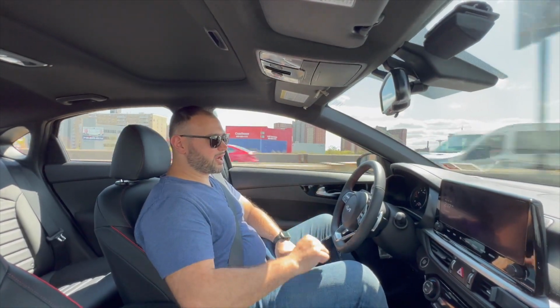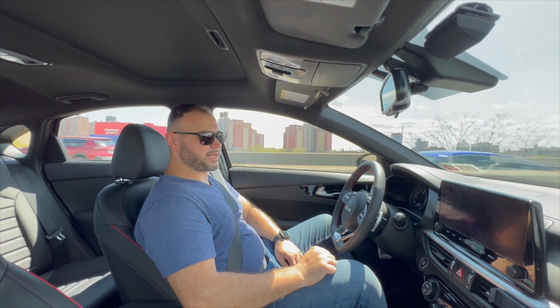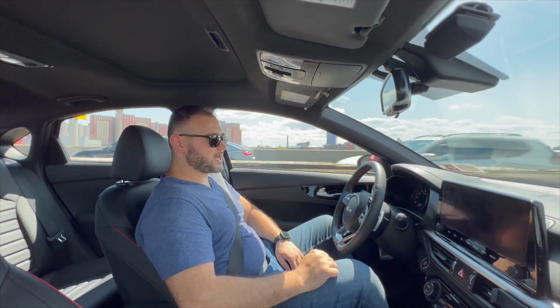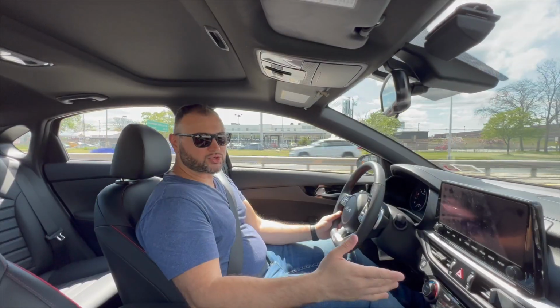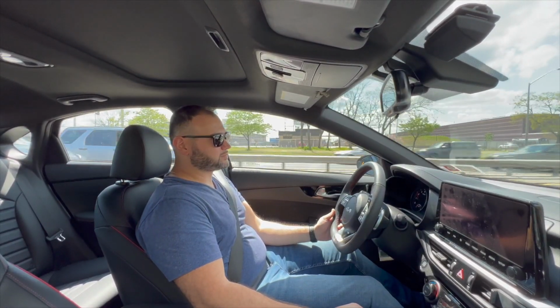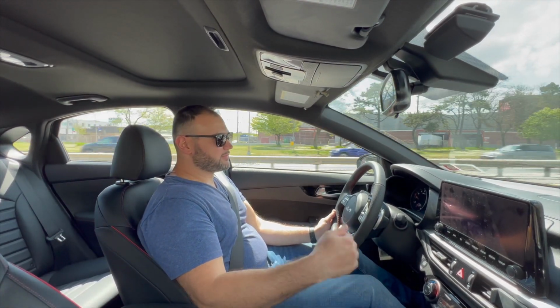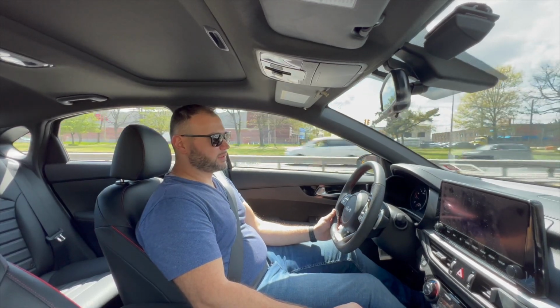It has also driver awareness detection. Basically, if you feel tired, it will show you a coffee sign and tell you that you have to stop, get a coffee.